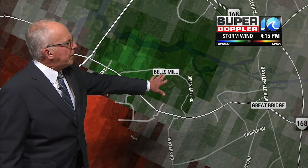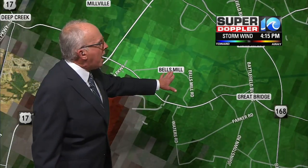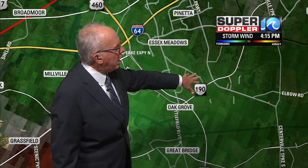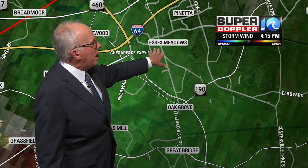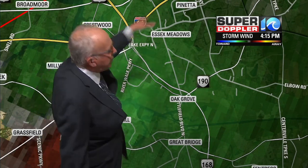Bell's Mill especially. There's Great Bridge right into here as well. So again, right on through these areas, right on into here is where we're going to really see some problems. Bell's Mill, there's Battlefield Boulevard. I mean, highly trafficked area on up Greystone Lane. I'm not sure what that road is right there, but that's got to be a main road as well. That is the Chesapeake Turnpike. Or Centerville Turnpike, excuse me. So again, there's Elbow Road right on into here. There's Essex Meadows. So again, there's Chesapeake Expressway north of 64 right here.